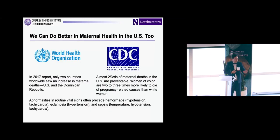I think that it's not just a problem of low and middle income countries. While we have done better as a world in reducing maternal mortality, there's actually been only two countries worldwide that have not seen a decrease in maternal mortality: the United States and the Dominican Republic. So we're not in good company, right? Everywhere else has gotten better, even though it remains a major problem.